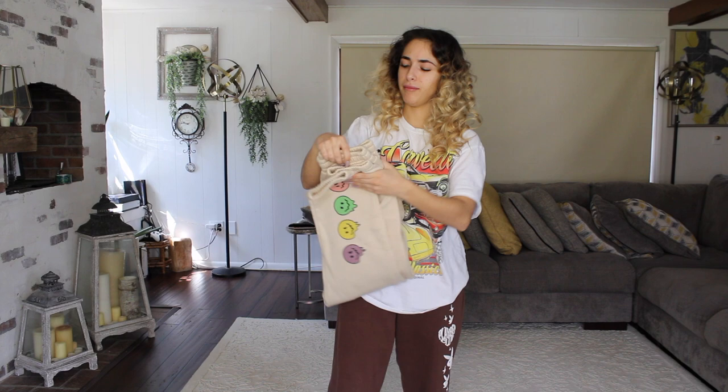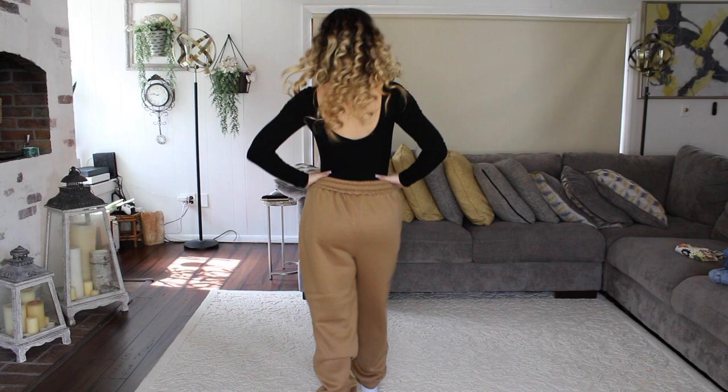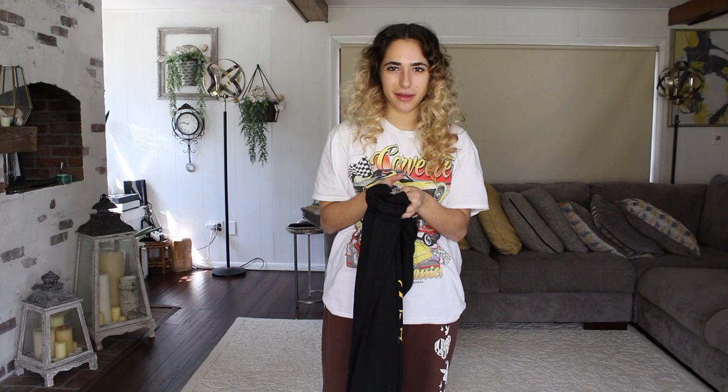Next thing are these. They came in the same pack. I think I wore them once. Really cute. Just a brown, simple color. Again, medium. They fit pretty well on me. West Coast, Colorado. Cute. How cute. Lovely. I really like them. Love the color brown. Into it lately. These are a little long on me. I got a medium.